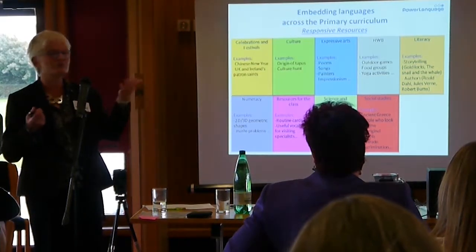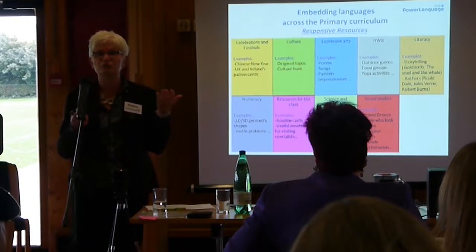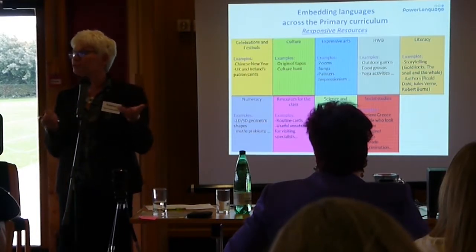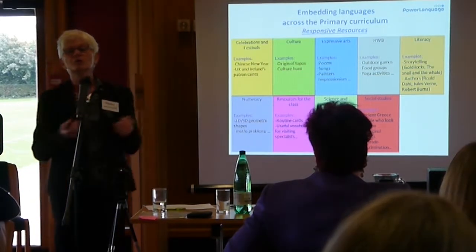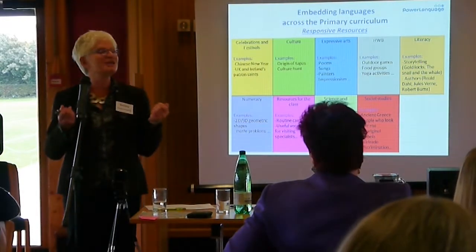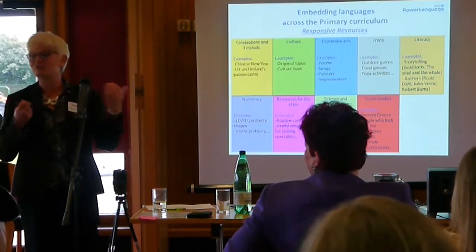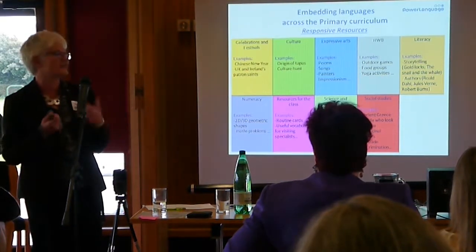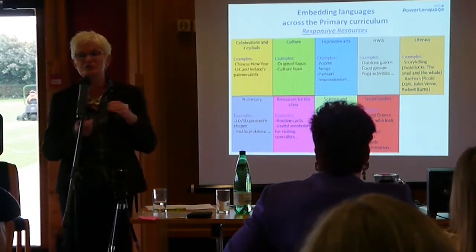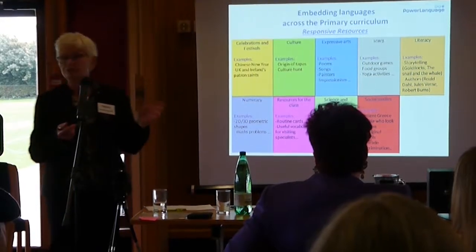I can't remember which local authority sent us some examples of what was done around Robert Burns, but we had children presenting "oh chien blanc, oh chien mignon," and really applying what they had been presented with. So it's really, really exciting to see the scope, the depth and breadth of what children are doing.